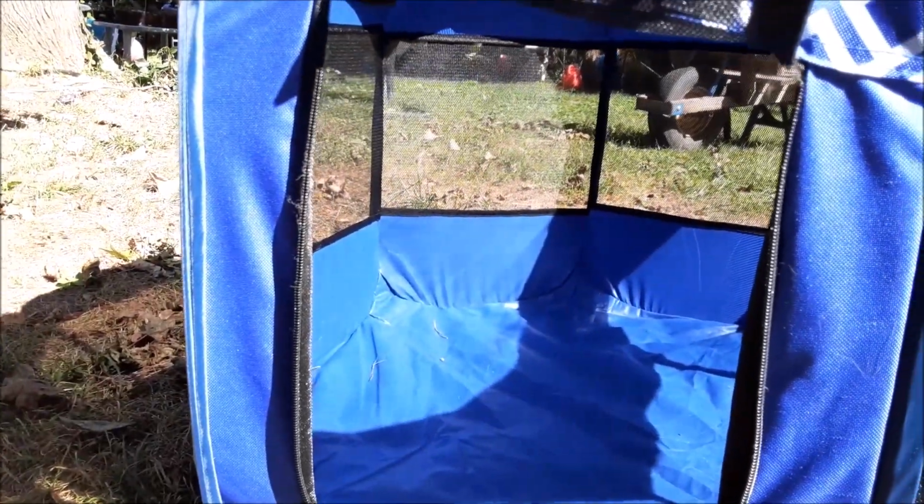That's the pet playpen. Just in case you're wondering what size dog fits in the little doggy playpen, it's the Frugal Mommy size dog. It was fun getting in here. I could use a little more headroom.